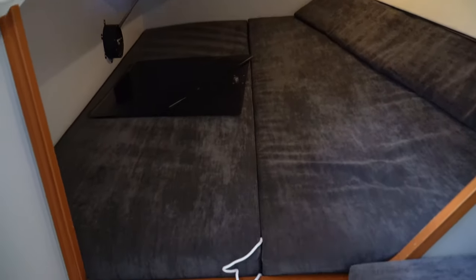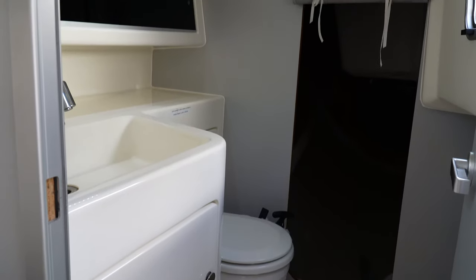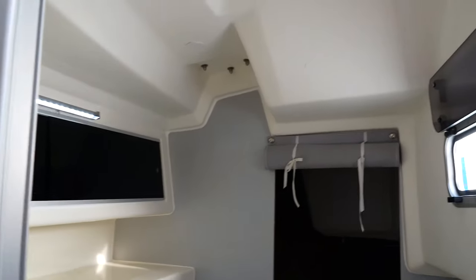The head is quite large, actually, and it goes right back under the cockpit. I like this concept. The head opens directly into what we call the man cave, cockpit locker area. Okay, so I'm in the cockpit locker. I'm directly under the cockpit, and I can crawl, I can get into the entire space of the boat, if you can hear over the waves.